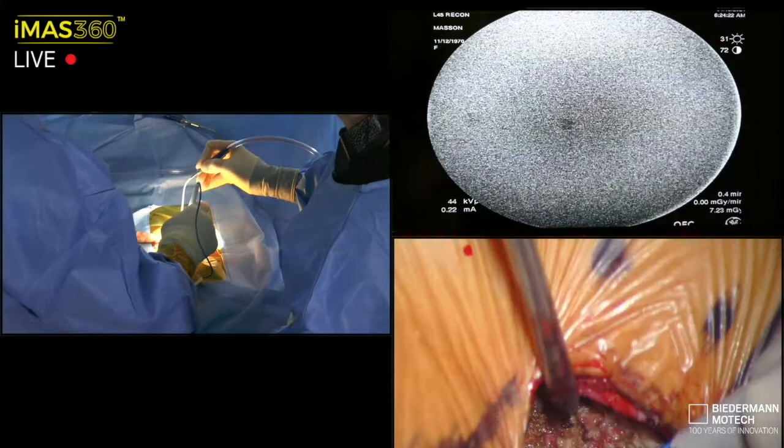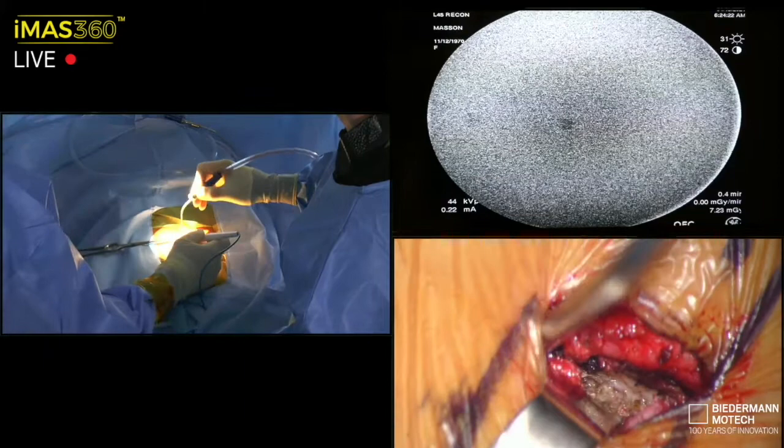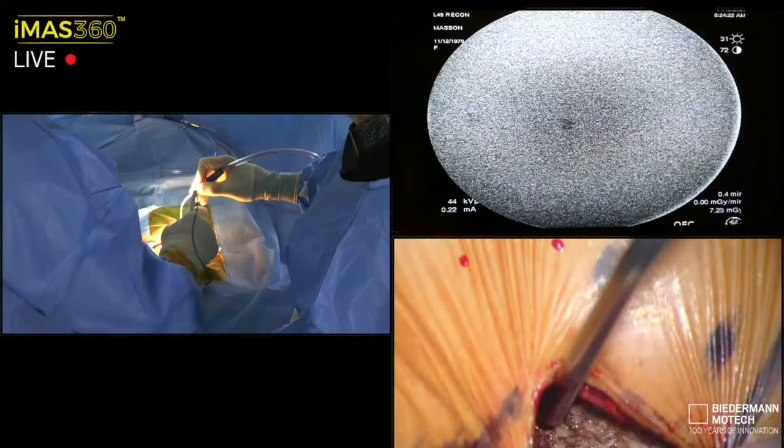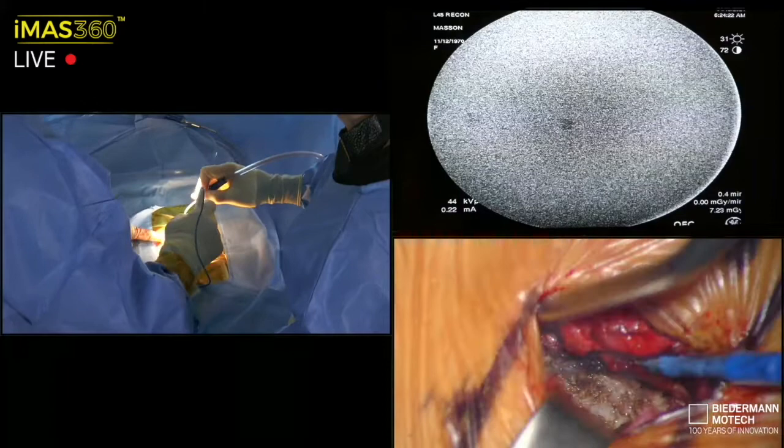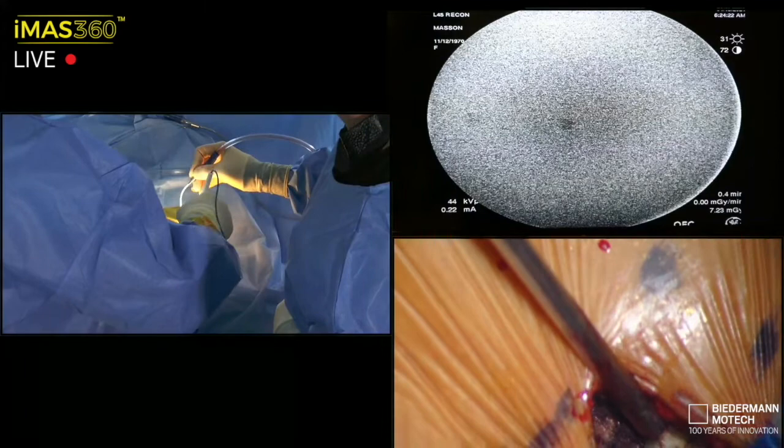This lateral to medial dissection is a cornerstone to the original foundation for how we built iMAS. It was originally built for revision and then eventually extrapolated to everything. It just makes it easy to dissect around it and then put the screws in, which gives you an immediate three-dimensional representation with headless screws of where we are relative to all the different bone management that's been done previously. And it keeps you oriented, basically.